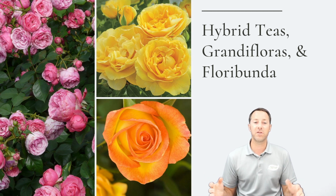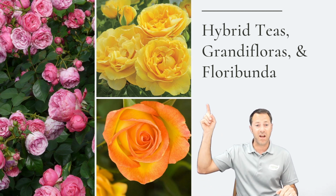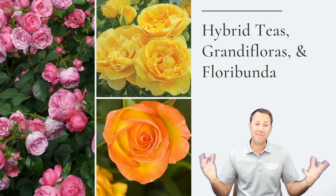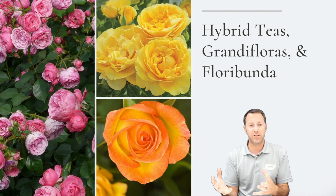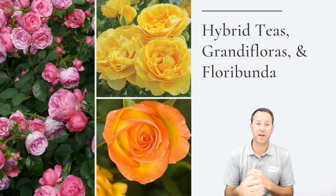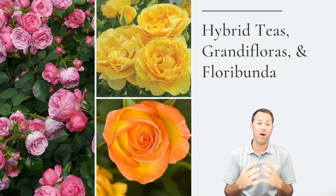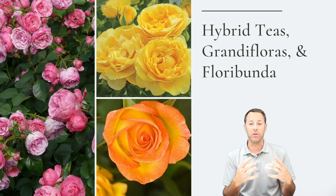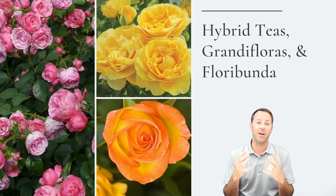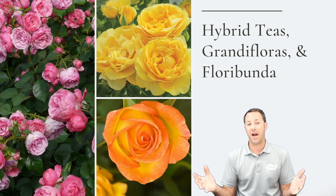And then your grandifloras and floribundas are similar but different. Grandifloras, which is this yellow one up here, and floribundas, which is that pink one farther over, look very similar, right? You're going to get more clusters of flowers, kind of peony, with a heavy petal count typically. Sometimes you'll get some that are more on the single or triple count of blooms, and that's really going to be in the grandiflora, because grandiflora is a cross between a floribunda and a hybrid tea.